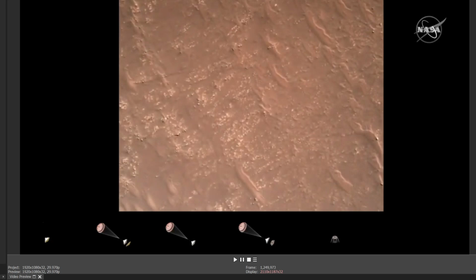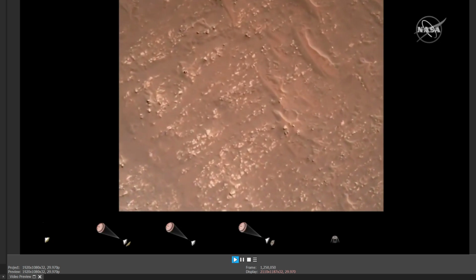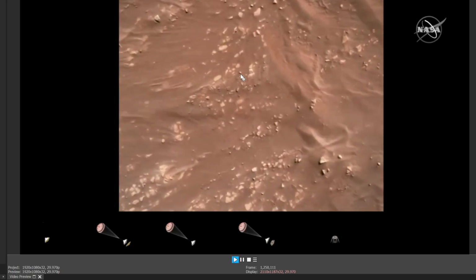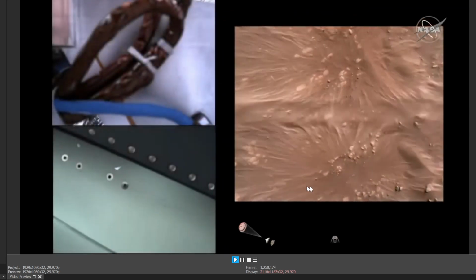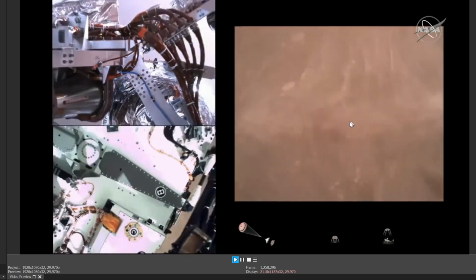So NASA have just released this jaw-dropping video of them actually landing on Mars. We have started our constant velocity, which means the engine is blasting. They've got these hydrogen engines on it. About to conduct the fly crane maneuver. And they're kicking up some dust.